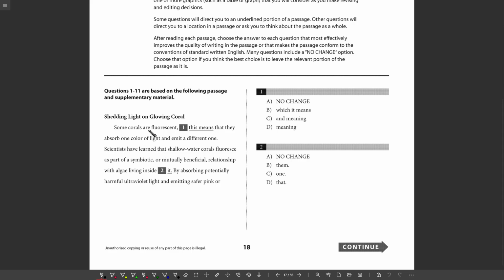Number 1, some corals are fluorescent. This means that they absorb one color of light and emit a different one. So we have here two completely separate sentences. Here's the first one, here's the second one, separated by just a comma. That's a comma splice. Can't do that. Let's get rid of A.